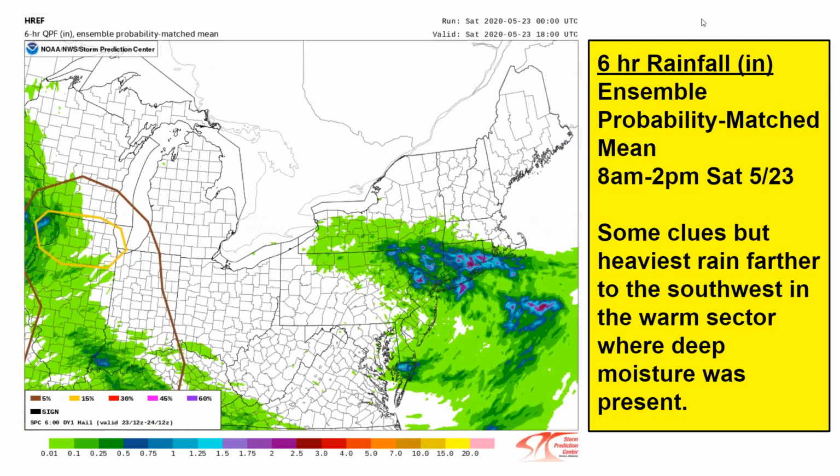What we're looking at here is the 6-hour mean QPF from the HREF, and this model was run at about 8 p.m. the night before. So this is really the last set of guidance that forecasters would have been able to look at before the event. And the event, again, was on the 23rd, roughly between 8 a.m. and 2 p.m. So this is the 6-hour QPF rainfall, the mean of all 5 of those members from roughly 8 a.m. on Saturday to 2 p.m. on Saturday.